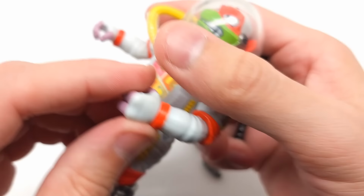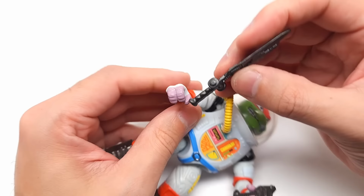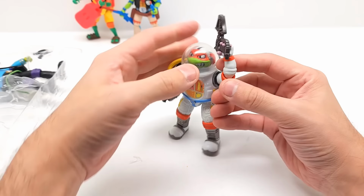His wrists do turn. And this hand's open more than this one. So, I guess we'll put this one for this, because for the blaster, it's pretty wide. Look at that. And then we'll get our blade over here. Our blade laser blazer. There we go. And there we are. Let's get him to stand. There we are. Very cool.